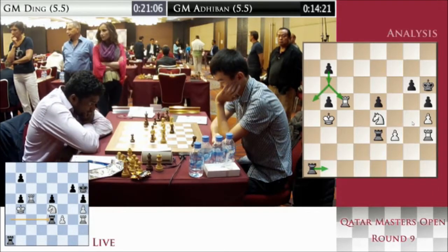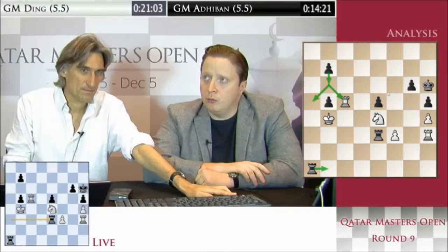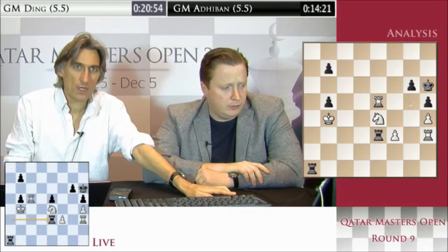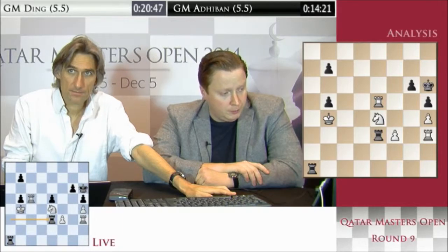Let's say I go rook takes e5, and if b6 I take on b5 with the king. It looks like quite a good option. You know, why not take a pawn, and the black king at some point will come under serious fire. It must be winning. I think it must be winning for Ding. Yeah, so Ding's going to join that group on 6.5, which will be the third. In my opinion, that's the third place.